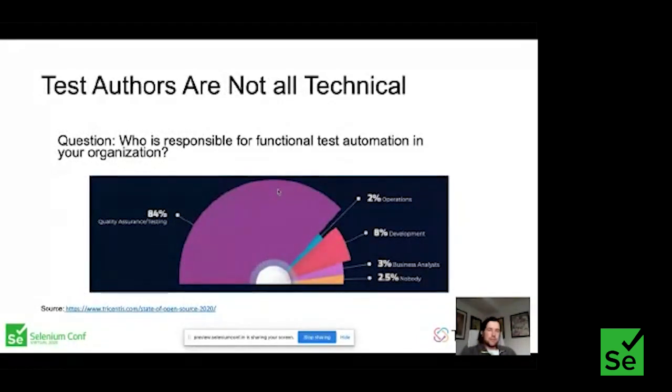So let's start with the first one. Why do we see this challenge around the lack of the right skills to create these tests in these open source automation tools? I think the number one thing is that the people creating these tests are oftentimes QA or testers, and very rarely developers, right? We see a lot of people saying developers should write all the tests. Sure, that sounds great, but in reality, it's really the testers writing the tests.